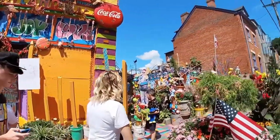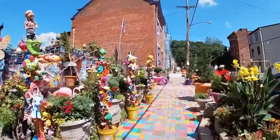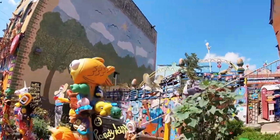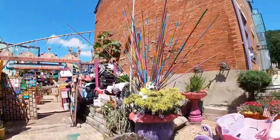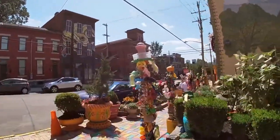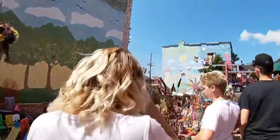What do you think, Eric? Michelangelo. Even the ground is colored. Eric, look at this mural on the side of this building. Yeah, very interesting. Look at all this goodness.